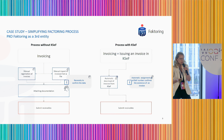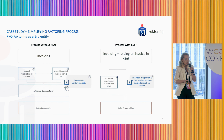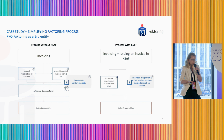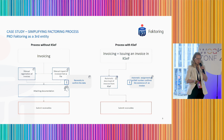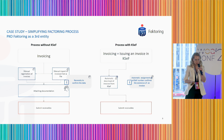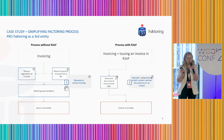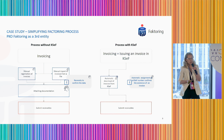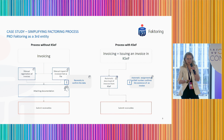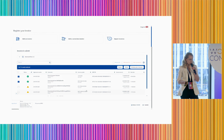So we don't need to confirm if the data is correct. We automate the verification process. We also eliminate the need to attach additional PDF invoice documents. So all the client has to do is just log into the application, verify the downloaded documents, and press the submit button. This is how our application looks like.